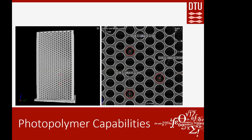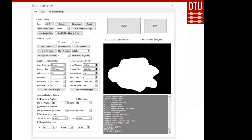This is a little filter made in photopolymers that you would never want to machine or emboss or engrave using a laser. Basically, you would not like to make this filter, primarily because of the aspect ratio of the holes. But we have such an easy time making this filter using our additive manufacturing system. And the holes are more well-defined than what you would expect to see on an industrial equivalent machine. That has been achieved because we have made our own software for the machine as well.